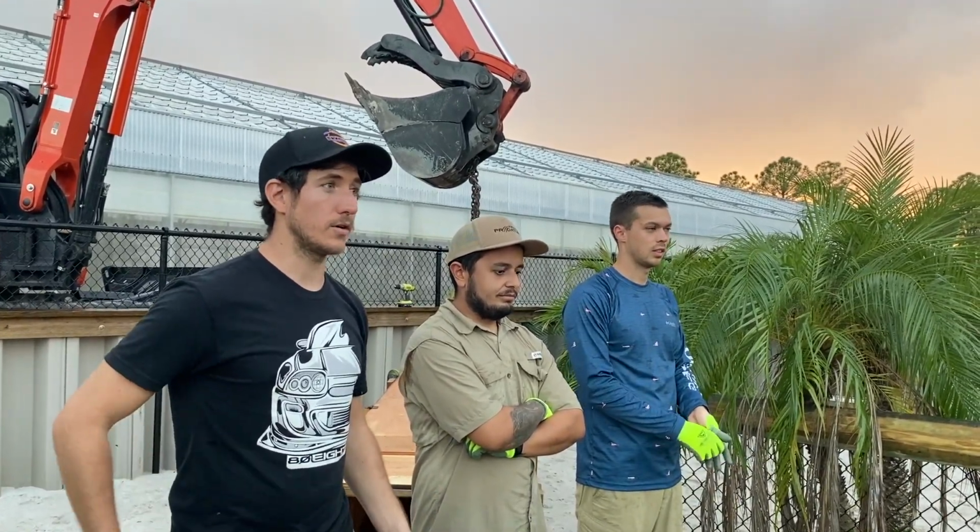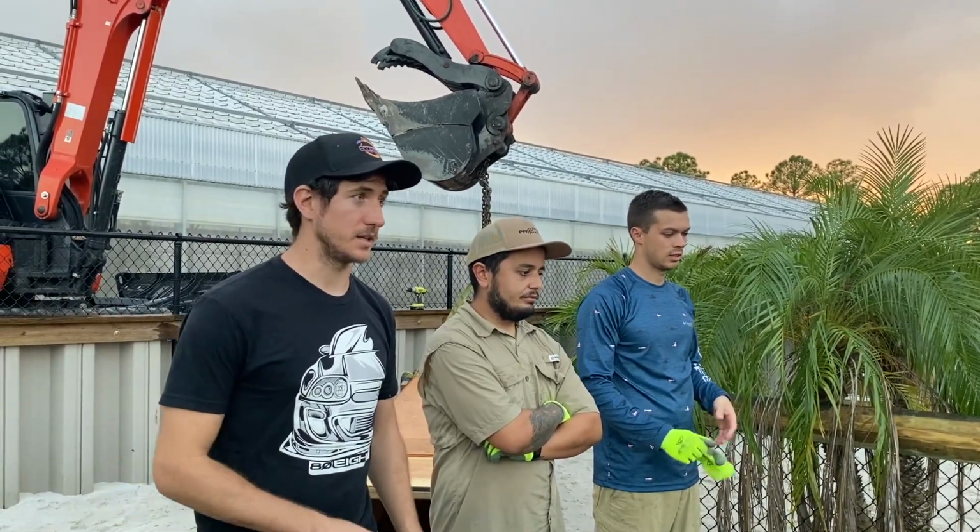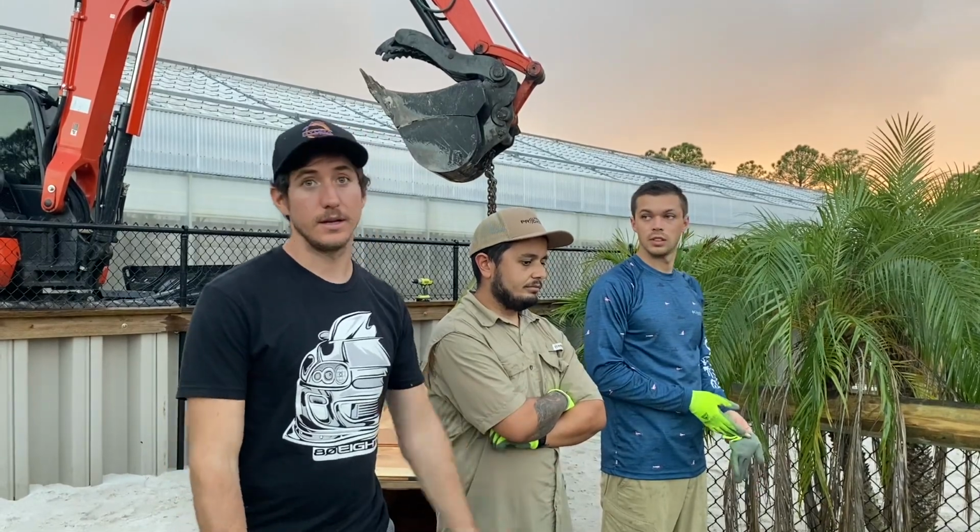If he comes over to her, or she goes over to him, because they're very protective of each other. So I'm excited to see how they interact after the big move.